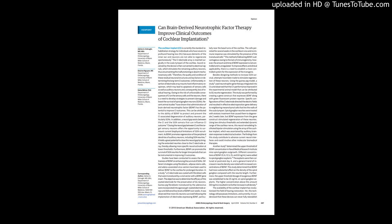Recent animal studies have shown that administration of brain-derived neurotrophic factor, BDNF, has the potential to improve outcomes. This can be attributed to the ability of BDNF to protect and prevent the associated degeneration of auditory neurons, particularly SGNs. In addition, a neural gap exists between the CI and the SGN somata that can influence outcome.